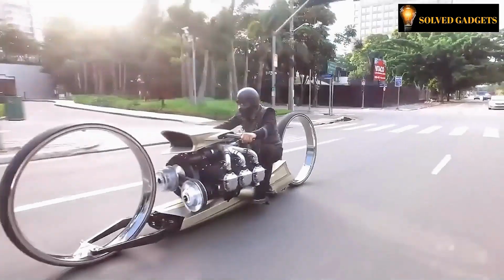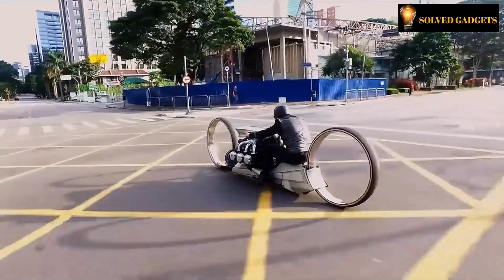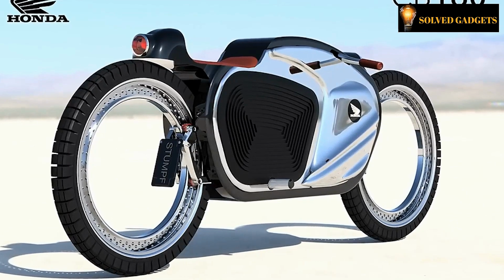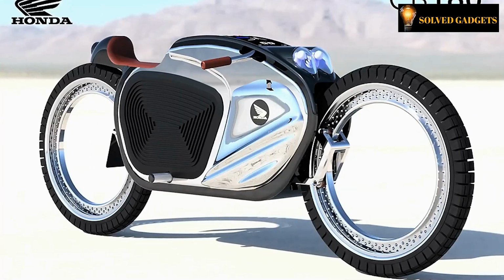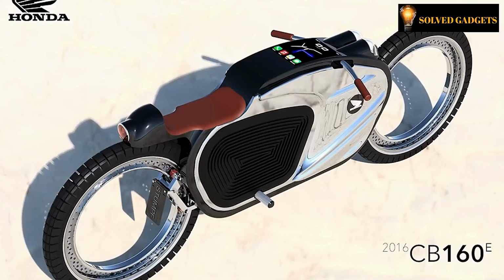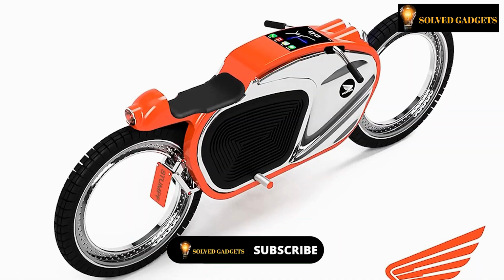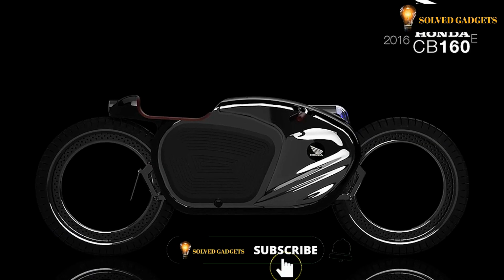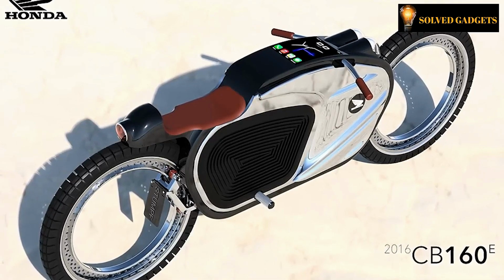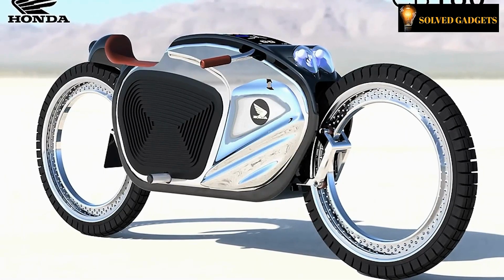This bike has received numerous accolades at various exhibitions, solidifying its reputation as an award-winning masterpiece. While this concept remains unreleased, serving as a homage to the iconic Honda CB160 motorcycle rather than an actual road-ready model, the designer presents a contemporary rendition equipped with an electric motor capable of covering a distance of 257 kilometers on a single charge, while reaching speeds of up to 170 kilometers per hour. I wonder if Honda's executives will entertain the notion of embracing this concept.